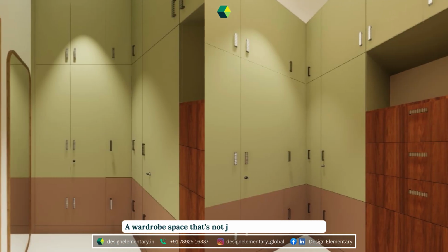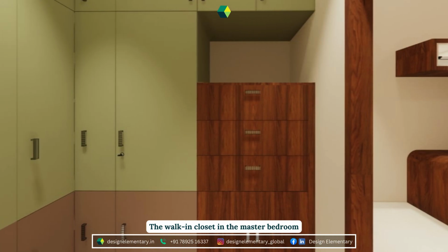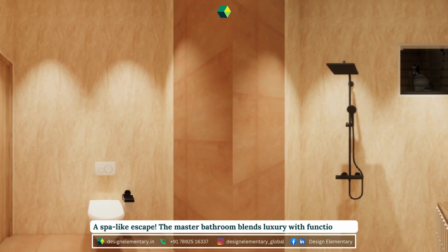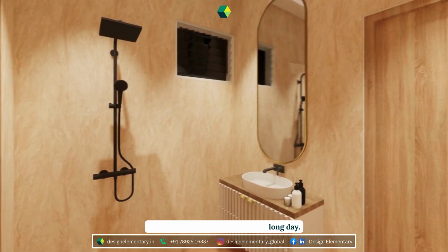A wardrobe space that's not just storage, it's a lifestyle. The walk-in closet in the master bedroom ensures every item has its place. A spa-like escape. The master bathroom blends luxury with functionality, offering a peaceful retreat after a long day.